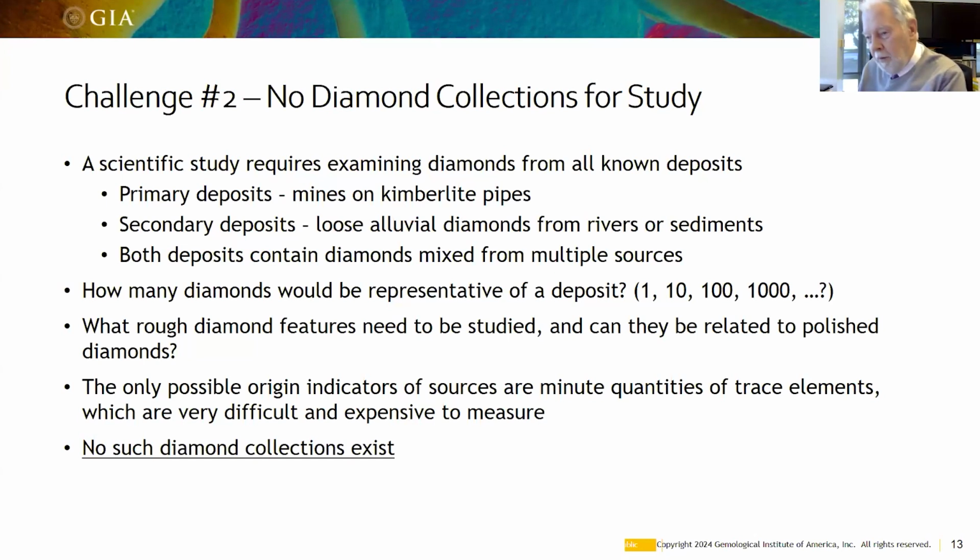So it may be diamonds coming out of a particular kimberlite pipe, but within that pipe, the diamonds don't all originate from the same place deep in the earth. The next question, if you're going to try to assemble this collection for study, is how many diamonds from a source would be representative of a mine? 1, 10, 100, 1,000? And of course, it's even more challenging from an alluvial deposit, a sedimentary alluvial deposit. What's representative of diamonds coming out of a river, where they're coming from multiple sources upstream?